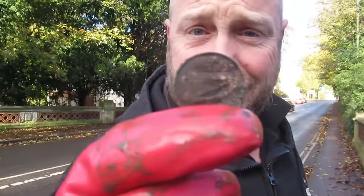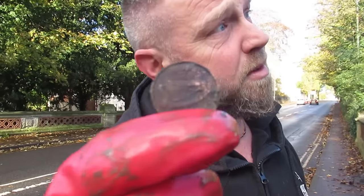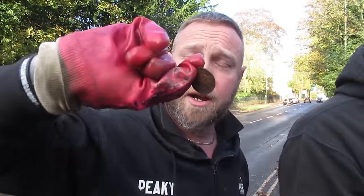That's an old Irish penny, so that could be 30s. Maybe 40s. I'll say 39. You're going to say 39. I'm going to go 42. I haven't seen the date yet, look. But I'm going to go 42 because of the age of the stuff we're getting out. I'm going to go 41.